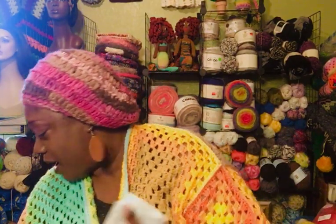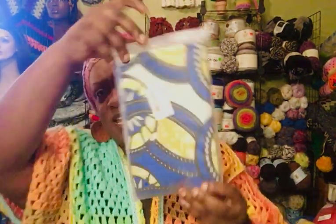I didn't know what it was, but now I have 24 of them. So I might just use these. I probably will definitely use these because I plan on starting up my garden again next year. So I might use those to put certain things in. And then I got this.